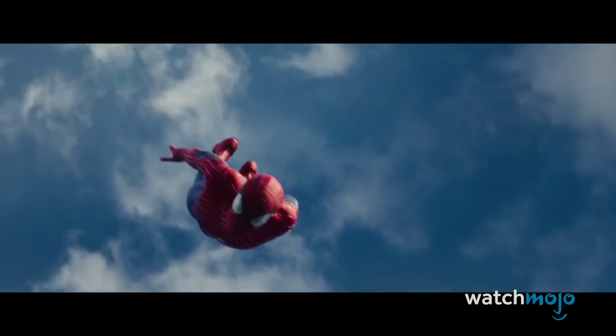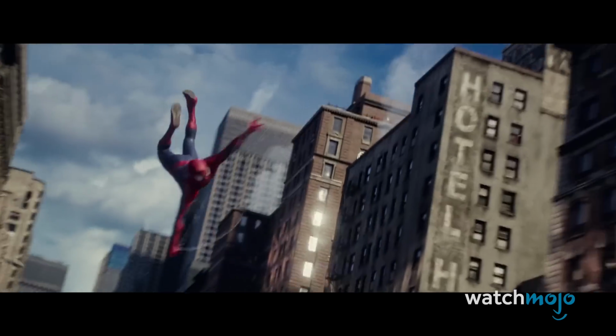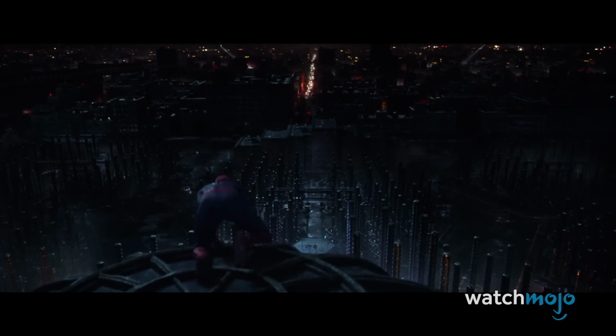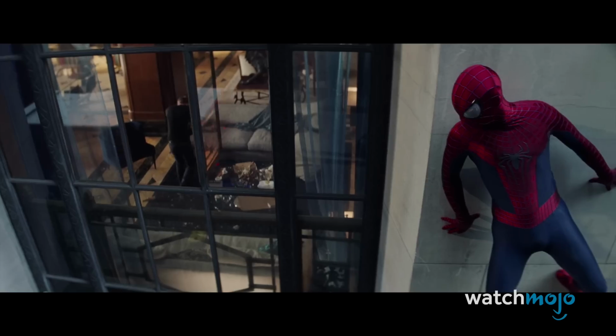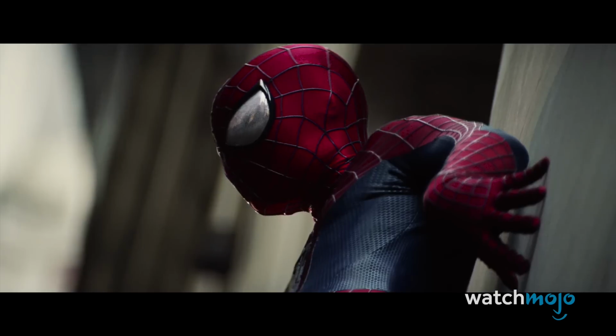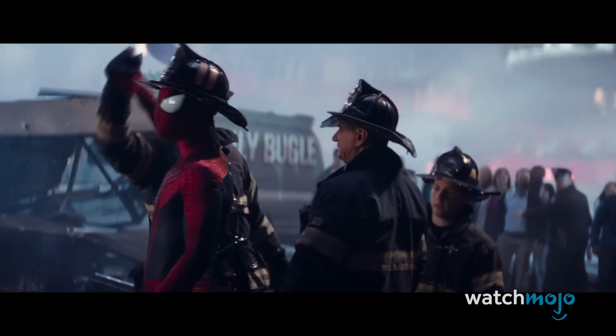Its texture and bright colors look absolutely gorgeous while Garfield's Peter zips across the skyline. Every time we look at this suit, it feels like we're watching a comic book costume fully come to life. This three-dimensional suit perfectly complemented the movie medium and gave Garfield's Peter a look fans will never forget.